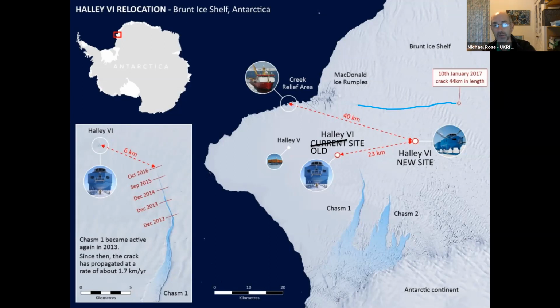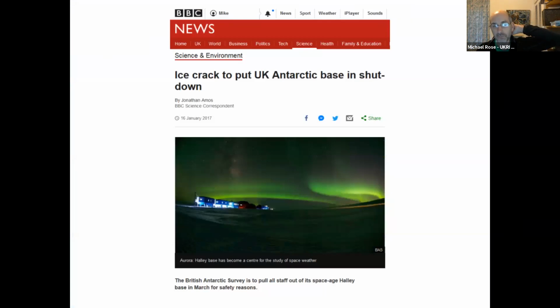Because now we had two active cracks that were moving quickly, and complications of the way that they might interact with each other, we decided that it wasn't safe to winter staff at the station. So that was a fairly big deal for us, and it was a big deal for the UK government. We'd had constant continual occupation since 1950, and we'd only had this new station, which cost us a lot of money, for a few years, and we pulled out of it. So that was quite a big deal for us.